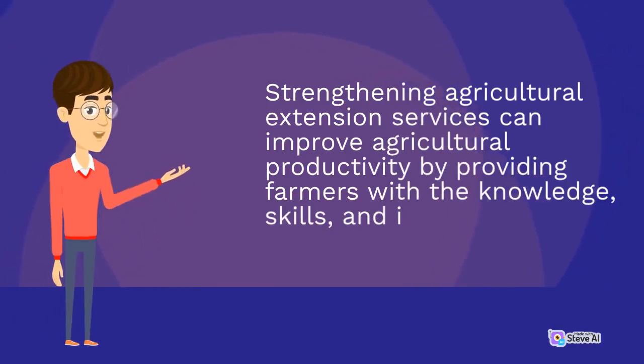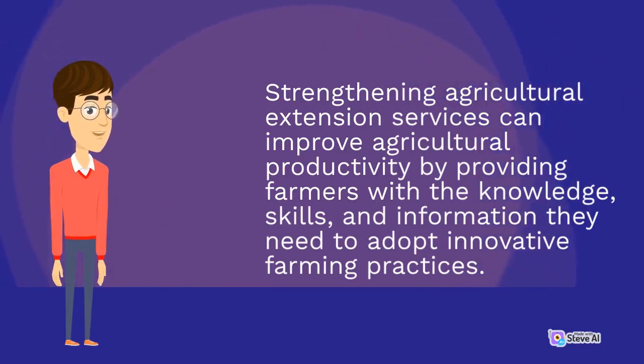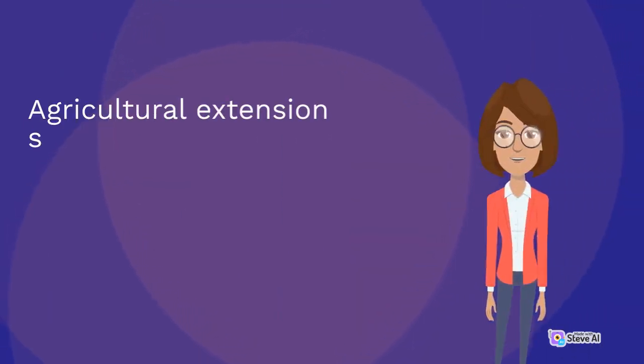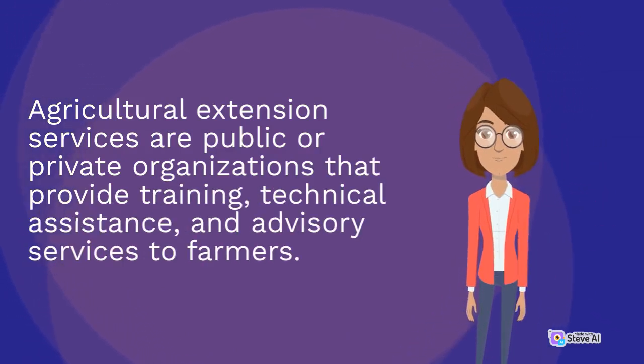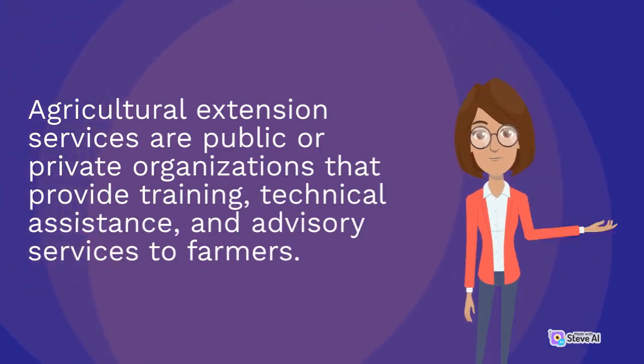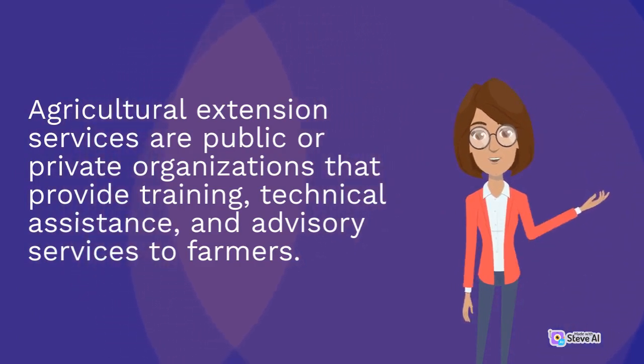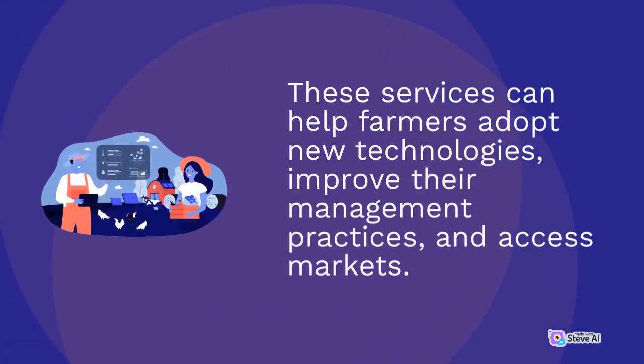Strengthening agricultural extension services can improve agricultural productivity by providing farmers with the knowledge, skills, and information they need to adopt innovative farming practices. Agricultural extension services are public or private organizations that provide training, technical assistance, and advisory services to farmers. These services can help farmers adopt new technologies, improve their management practices, and access markets.